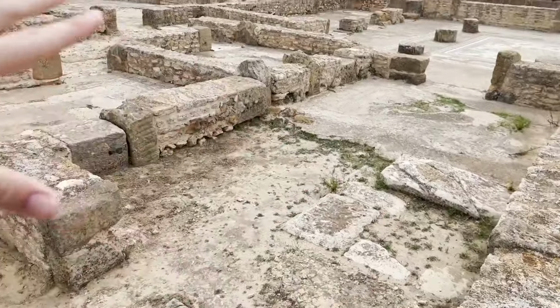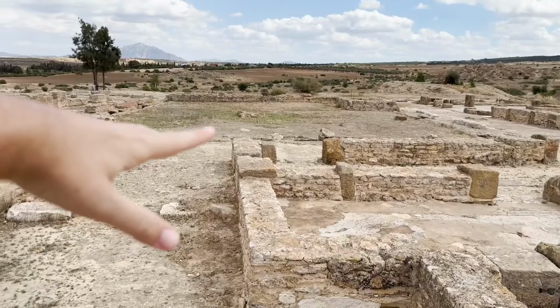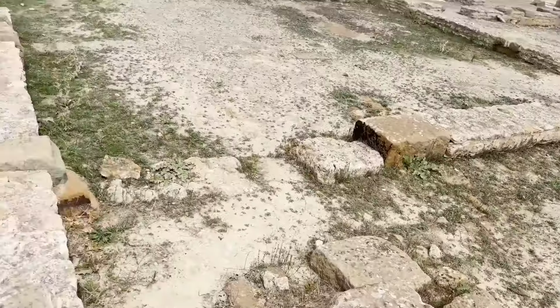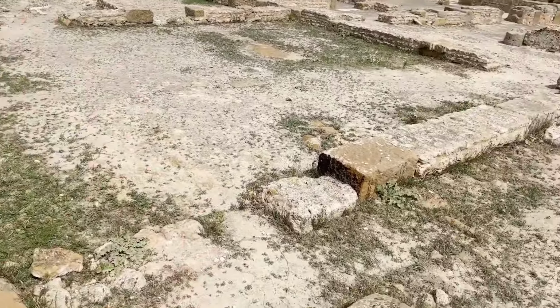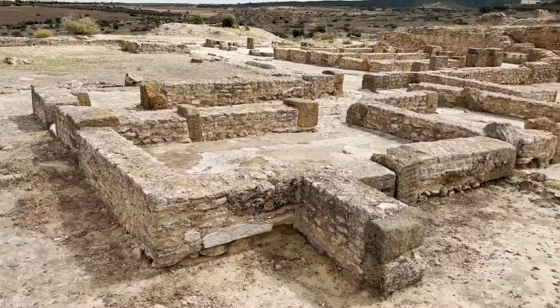Here we are, the next part of the site. This is the House of Laberii. My Latin's not that good. So it basically is just a really ornate house with some amazing mosaics, some of which are still in situ, in the ground, and some of which are in the Bardo Museum. So this is the massive house complex. In the middle over there, which we'll get to in a second, that was the courtyard. Because of these excavations, we can get a pretty good idea of what this house would have looked like and kind of walk our way through it.